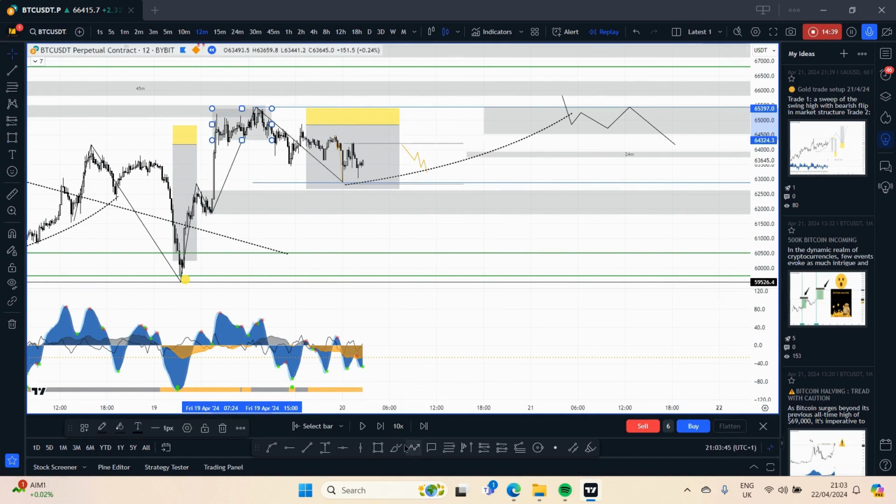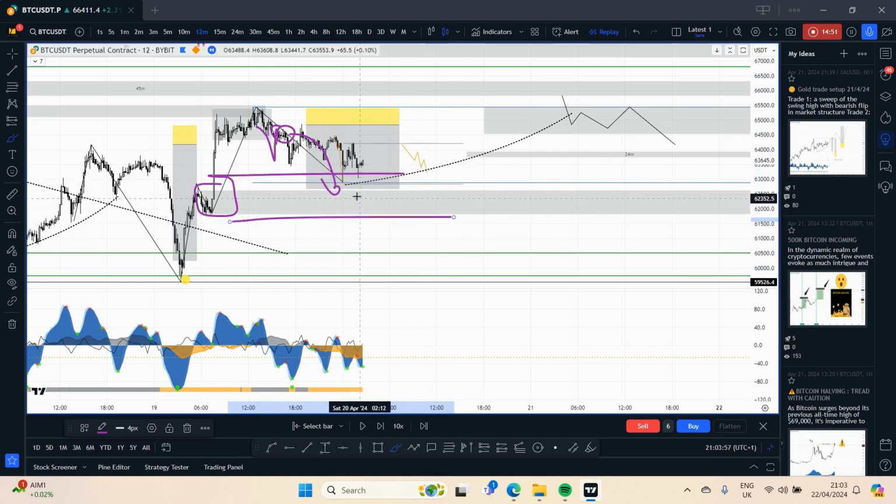We break out of said range. As we break out of this range, we retest. That was your entry, and we could have at least ridden that down to that previous demand zone. Okay, that previous demand zone, and that zone is exactly where we react from to get that second leg up.